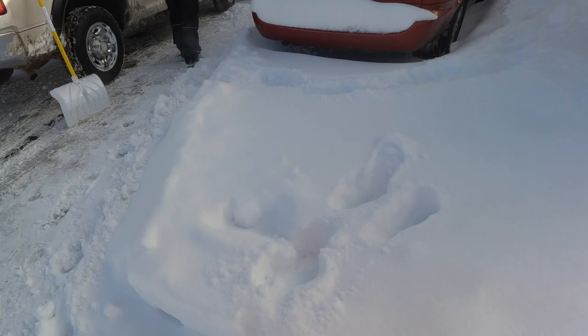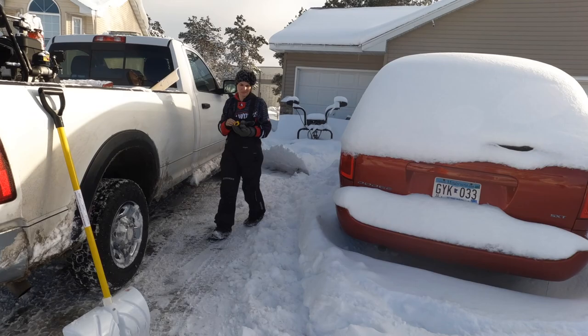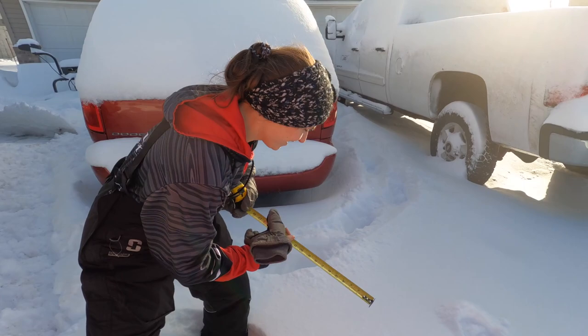So I haven't moved my Chevy or our minivan since this thing started. So I just been plowing around them for now, and we're gonna come out and clean our driveway up. We always do our customers first and then ours last. Unfortunately, that's kind of how it goes, but we're just gonna leave it for the rest of the year. Yeah, it's not even gonna go anywhere.